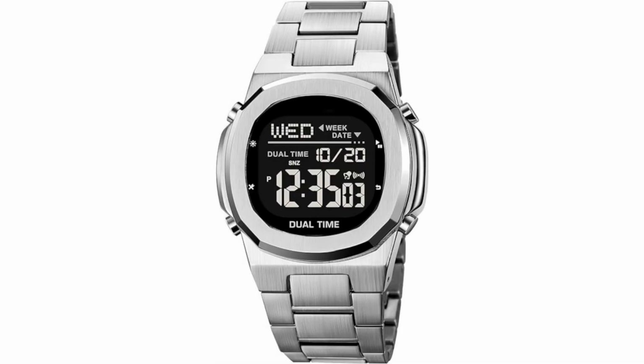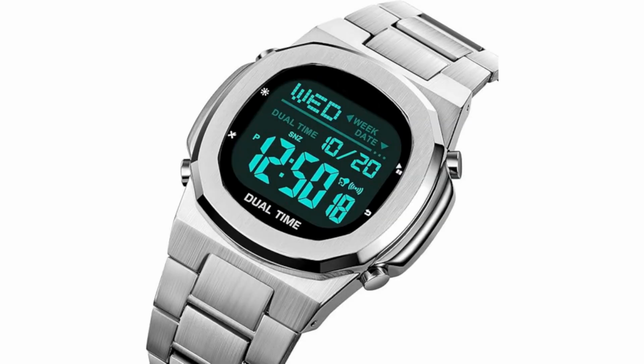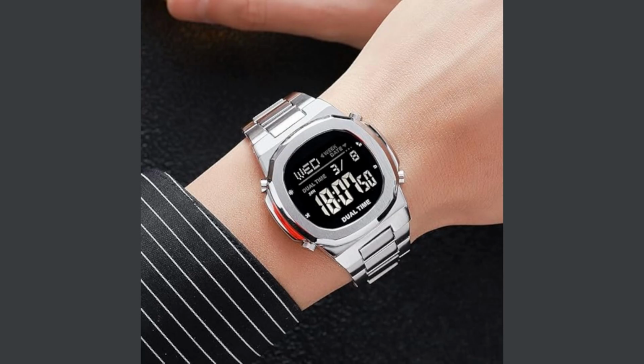And apparently there are different colors to the display. There's a black and white one and one that has green numbers on it. It looks great in the wrist shot that's in the listing as well. But yeah, these are dirt cheap, so probably not great. And they also have 30 meters of water resistance.